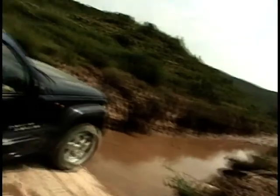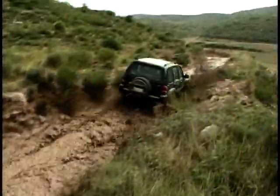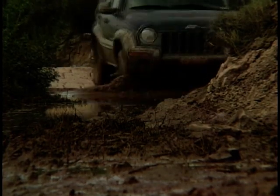No worries if you ever end up with a lot of floods and heavy mud. Just look at this ahead. It's a question of mud, mud, glorious mud, and the Cherokee loves every inch of it.